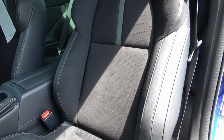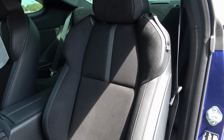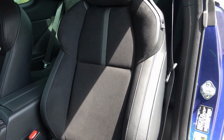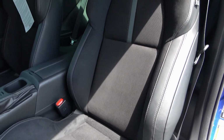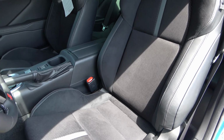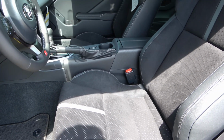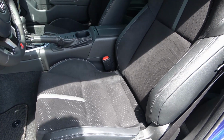I like how nicely profiled they are. They have this kind of suede microfiber insert in the middle. They have this leather surrounding, and they're nice high bolsters. They keep you nice and tight into those seats when you're going into the turns. So a very nice design as far as that. Figure I'd do it before I get in, because once I get in, it's hard to get out.